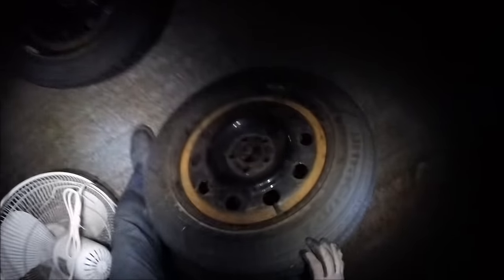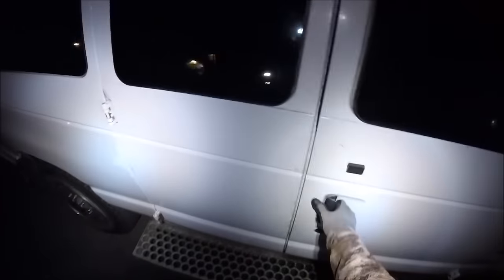Tires, rims here. I don't know how many inches they are. Find a lot of 16s. 17 inch. I'll have to cut them off, I guess. Okay, let me organize this up here. Tire, I gotta reposition it in.